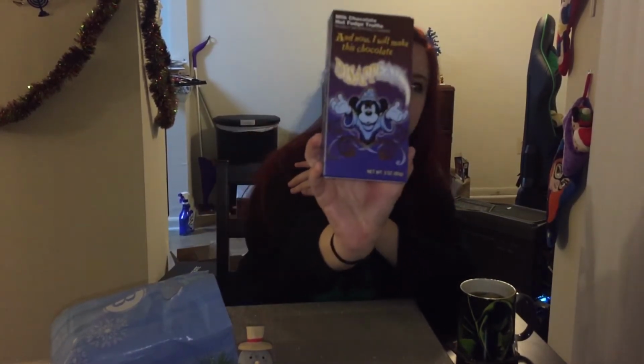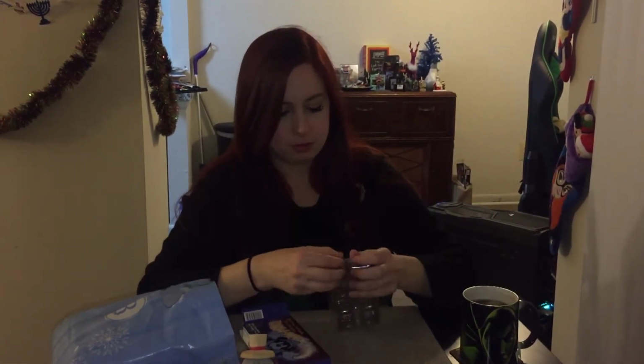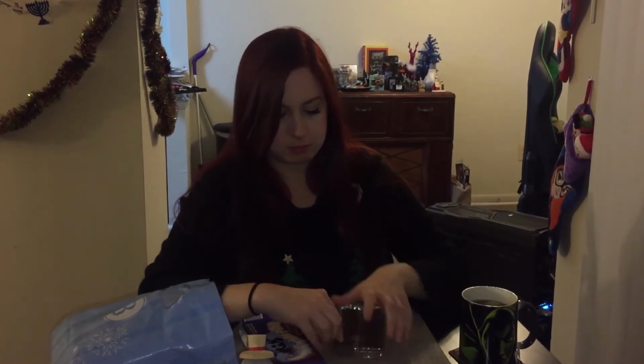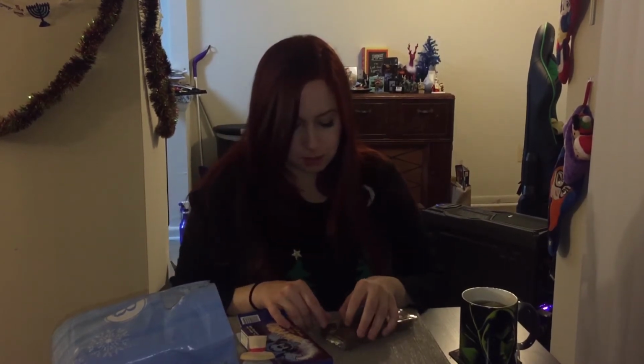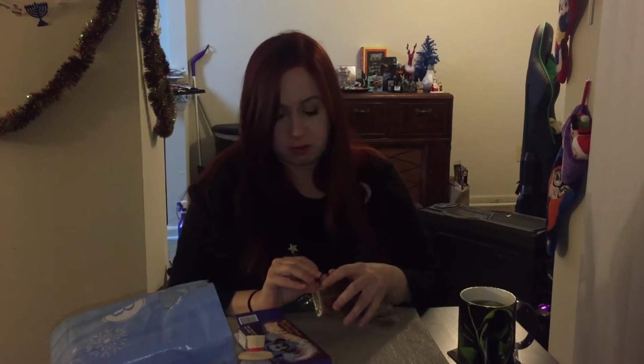Next, we're gonna do these. And now, I will make this chocolate disappear. Milk chocolate hot fudge truffle. So, they look cute. I picked it up at Goofy's Candy Company. I don't remember how much it was, because it's been like 2 weeks. I don't have my receipts, so. Ooh! I thought they'd be individually wrapped, but, you know, here we are. Oh, they all have little Mickey Mouse heads on them. That's sweet. I can't really show you because the lighting in here sucks. So, just pretend that you can see a Mickey head on there.